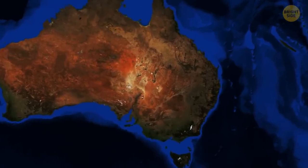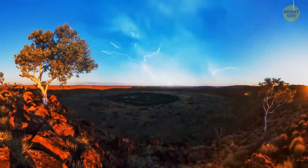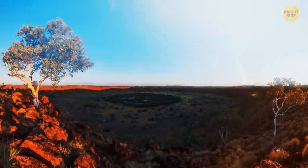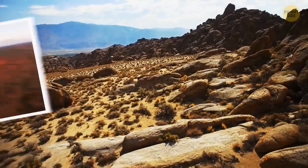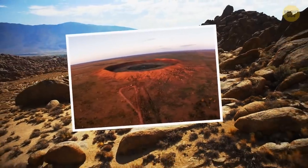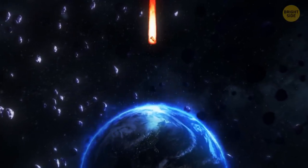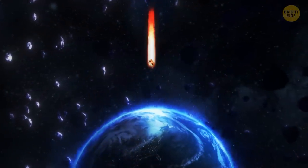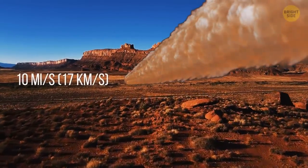Australia is home to some of the world's most fascinating impact craters. In its western part, you can find the massive Wolf Creek Crater. It's the world's second largest crater that lies on the edge of the Great Sandy Desert. More than 100,000 years ago, one meteor was most likely traveling at crazy speeds of 10 miles per second before finally slamming into the desert.